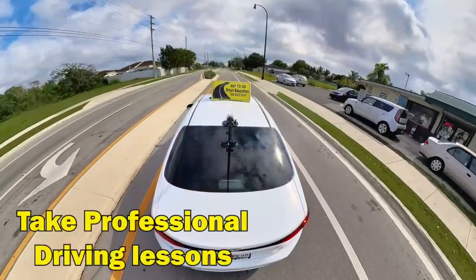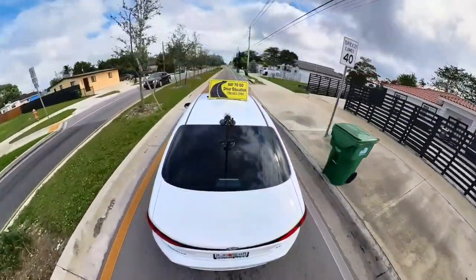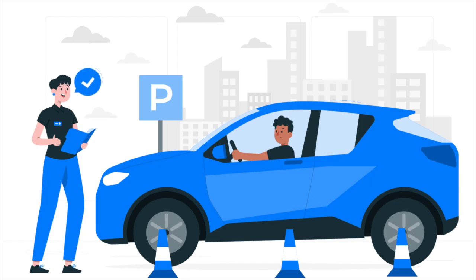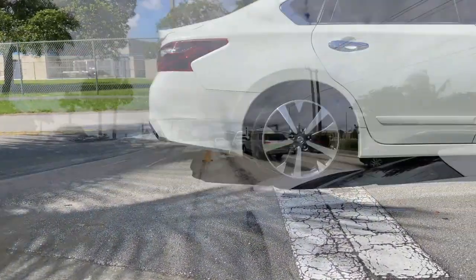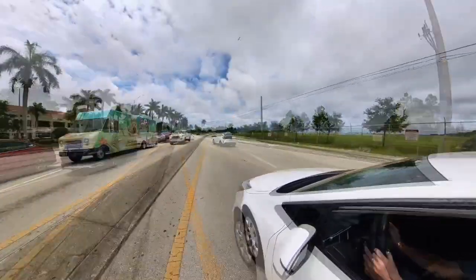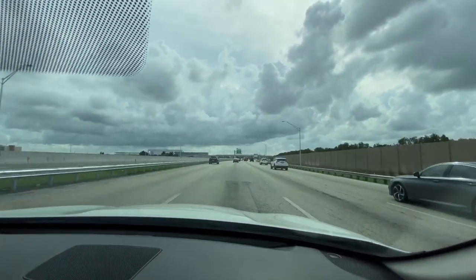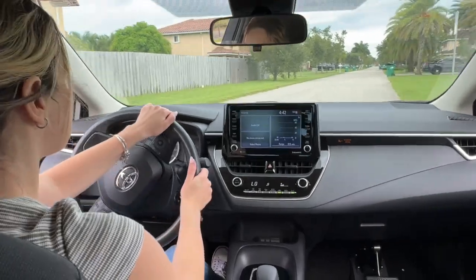Take professional driving lessons. So consider professional instruction. Enrolling in driving lessons with a certified instructor can be extremely beneficial. Professional instructors provide structured learning and personalized feedback to help you develop good driving habits. Practice regularly. Consistent practice is crucial. Schedule regular practice sessions to reinforce what you have learned and build your confidence. Now, aim to practice in different driving conditions, such as city streets, and eventually highways, when you feel more comfortable, of course.